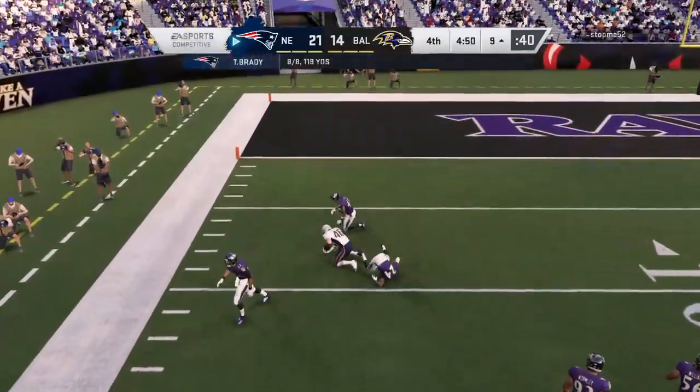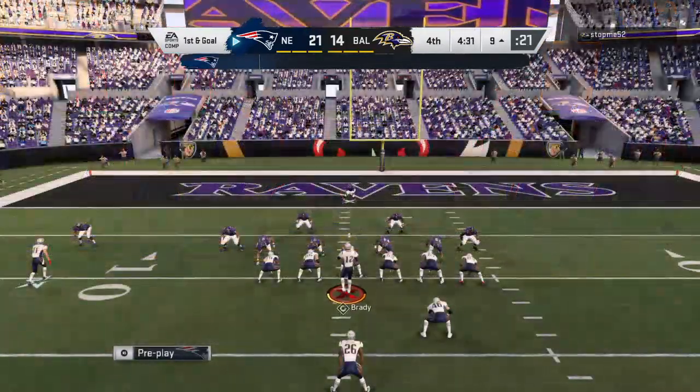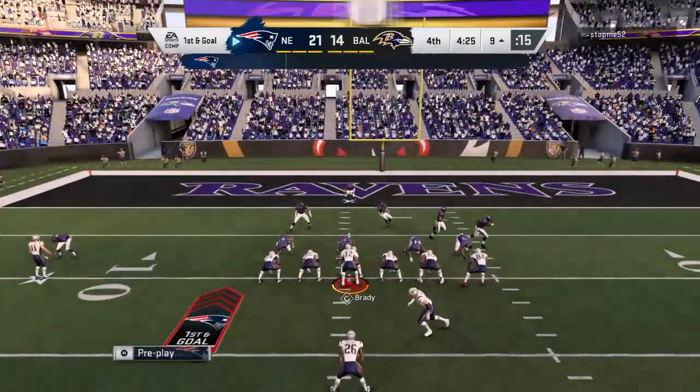And they're going to have a great spot way down in Baltimore territory. Wow, first and goal, and defensively all they can do is shake their heads. Not only did they allow the conversion, but a big play as well.